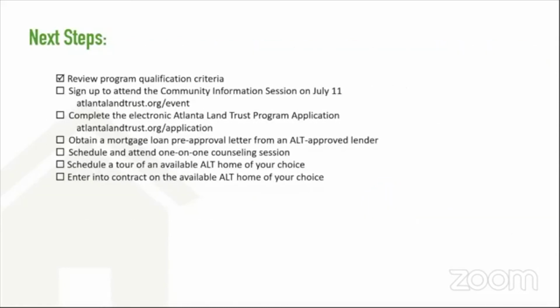Okay, next, we wanted to review next steps for you if you decided that you did want to move forward with buying a home through the Atlanta Land Trust. You've already reviewed the program qualification criteria. You've heard it in this presentation. If you want to look at it again, it is available on our website. The most important thing is to understand what your income is and make sure that it's below the 80% of AMI requirement. Next, you can sign up to attend our community information session, which again is on July 11th at 10 a.m. That will be a virtual community information session that we host through Zoom.